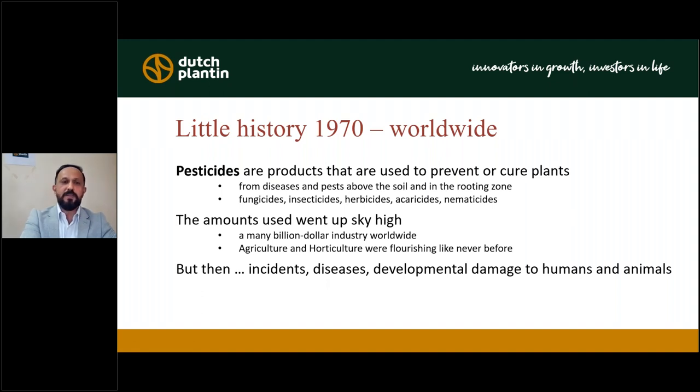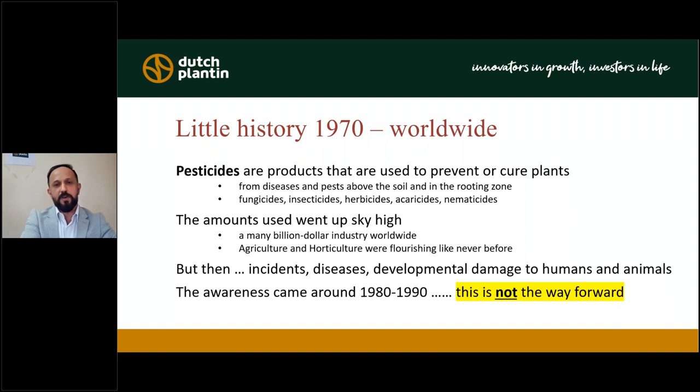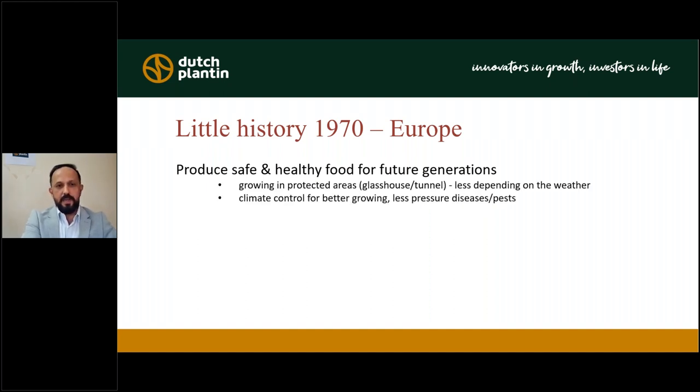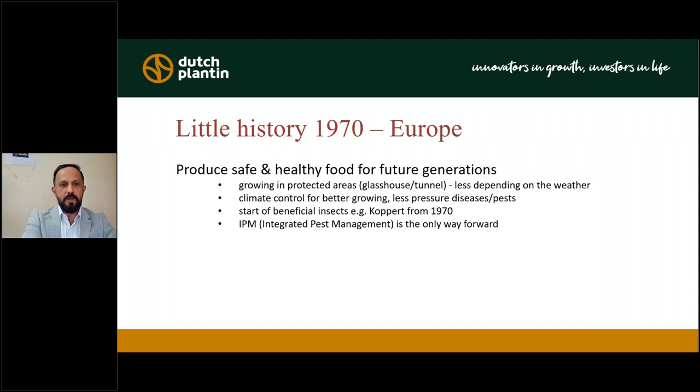But till 1970 we saw one side of the coin, and later we started seeing the other parts as well. Somewhere around 1980 to 1990, the awareness came that this was not the way forward, not the way we want to go ahead. And this is just a little history about Europe. In the 1970s, the focus in Europe was to produce safe and healthy food for future generations.